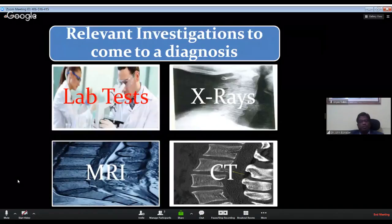So the best thing is you need to do the clinical examination perfectly, and then try to corroborate your clinical findings with the investigation findings. So that is the best way to come to a proper diagnosis.